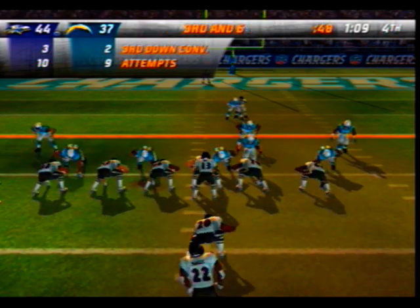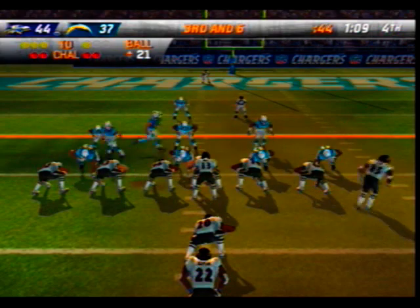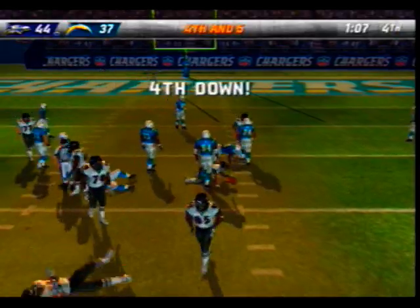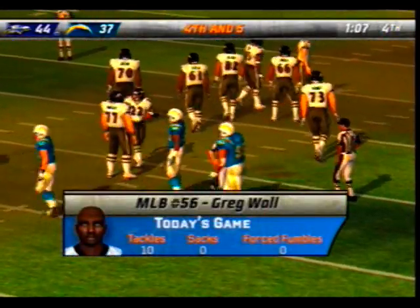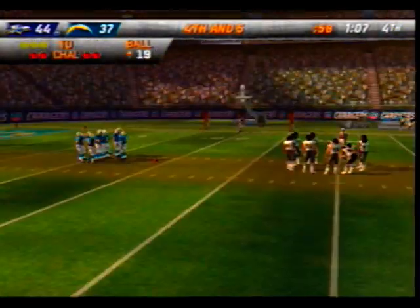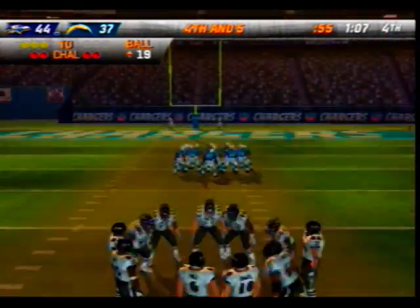They'll make this a two-possession game if they get into the end zone on this drive. They're just inside the 20. Hand it off. Wall is there for the tackle at the 19. Fourth down upcoming, but they're in position to add to their lead. Yeah, and that's what they wanted to do. Control the ball and the clock while getting into position to add at least 3 points.